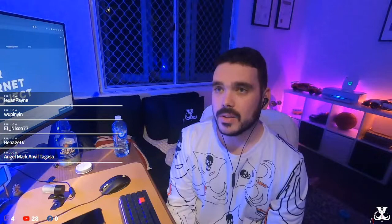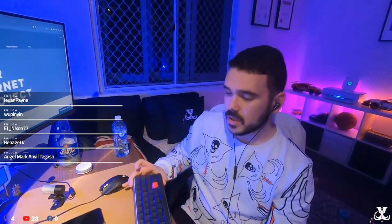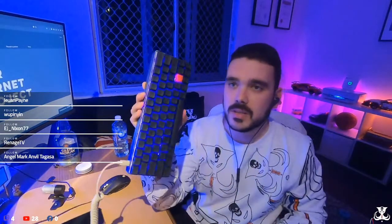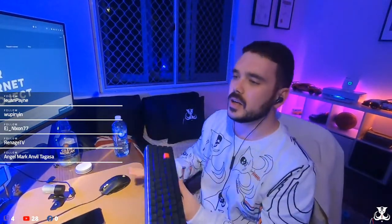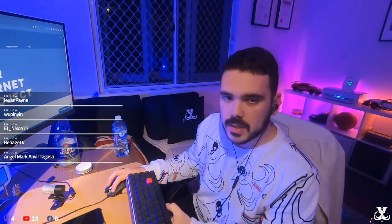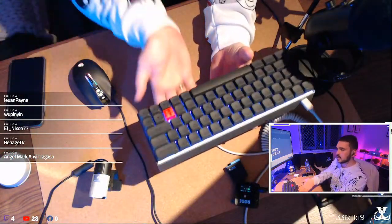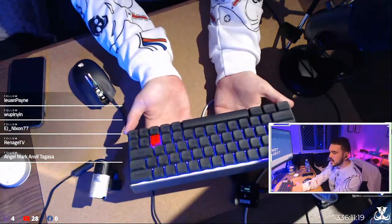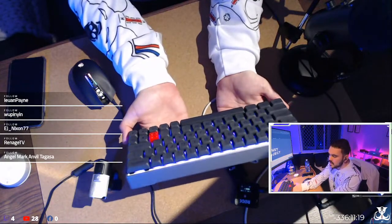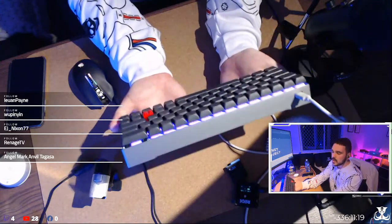No idea what the gaming gear is. The keyboard is probably the only thing really worth mentioning because it's kind of cool. I'll change my camera angle and, yeah, one sec. Logitech. All right, let's go here. Get my phone out of the way. All right, so this keyboard is a SK64S.